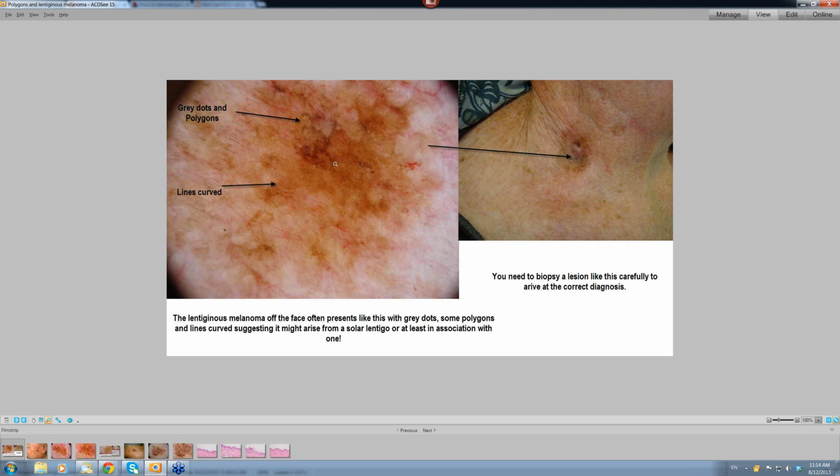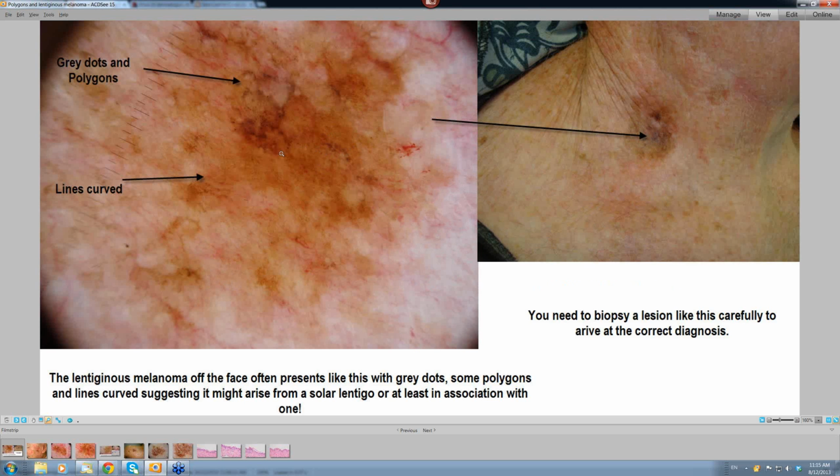When you put a dermatoscope on it, you start to see these structures here. Let's go into this in just a little bit more detail. These multi-sided structures are called polygons, and we commonly see these as a marker of lentiginous melanoma when it's off the face. Exactly what they represent, we're not sure. It may be regression because these are grey dots, and the grey dots usually represent melanophages in the dermis.